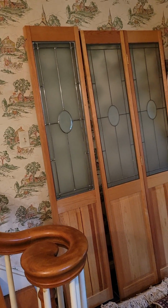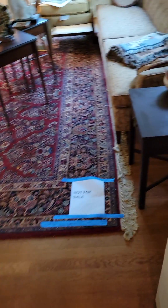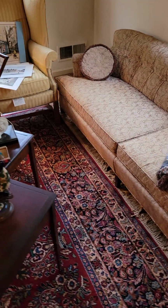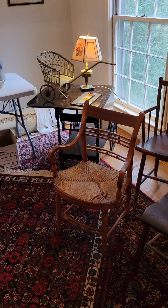Artistic stained glass double panel doors. We have two of those. They're both double panel. We have some runners that are still tied up there. Some vintage furniture and antiques. The basement is loaded with antiques. Wait till we go down there. We're going to do a sweep of that, and then we're going to move around a little bit more.